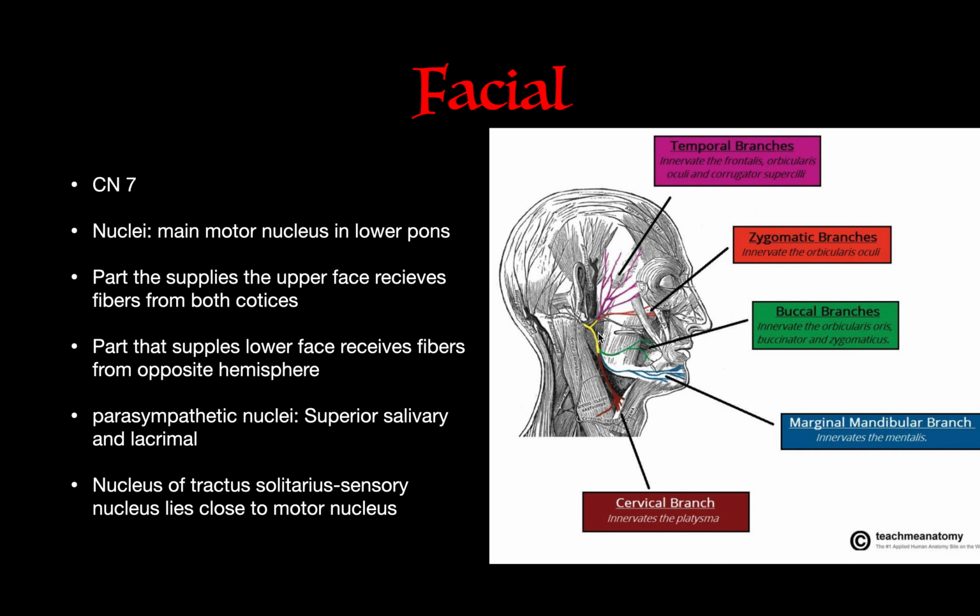The parasympathetic nuclei are the superior salivary and lacrimal. These will supply the glands in your mouth and in your eyes. The nucleus of the tractus solitarius is the sensory nucleus that lies close to the motor nucleus. And these are the branches.